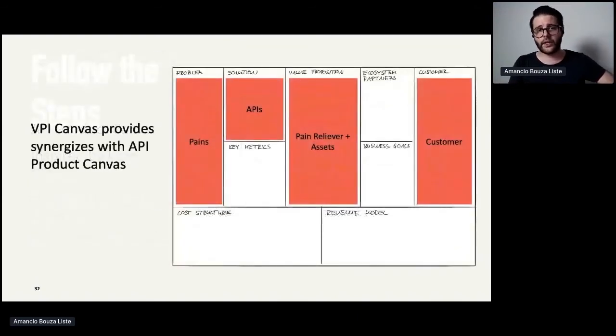And here it's really nice about the VPI canvas. It synergizes really well with the API product canvas. The orange things are what you can take from the VPI canvas; you can fill them in there. So we can take over who's actually the customer, what are the problems or the pains, what are the pain relievers and the assets to formulate the value proposition, and the APIs are the solution. Then you just have to fill out the rest of the canvas.